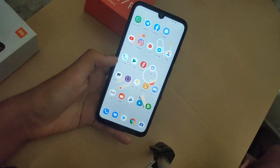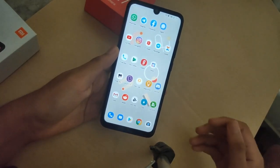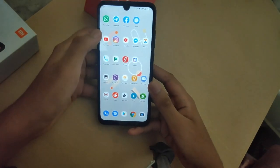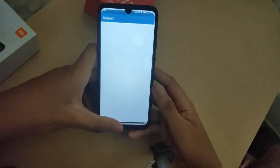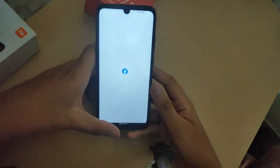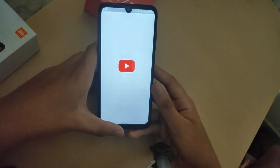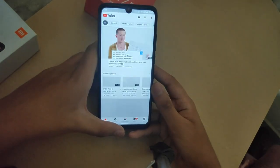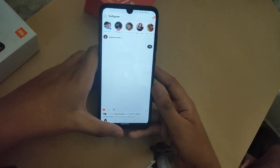And let's quickly check out the app open speed, so we'll get a rough idea about how the device performs in the UI if you are not a gamer. So I'm on WhatsApp, Telegram, Facebook, and another app, YouTube. It loads properly. Instagram.